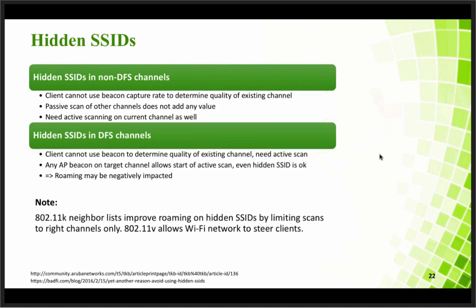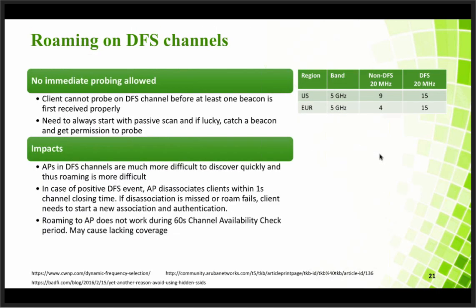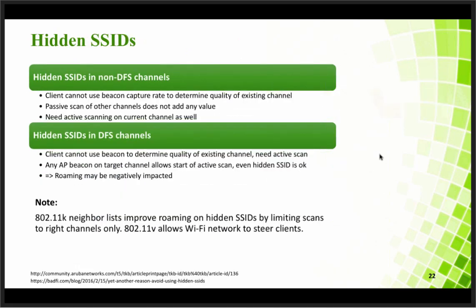Another factor here is hidden SSIDs. You don't get the SSID name with the beacons because it's hidden. Basically, it's removed. So you don't get the channel information as well from the current AP as you get with non-hidden APs. Hidden SSIDs on DFS channels are even a little bit more difficult, because you cannot probe before you have received one beacon. And the beacon doesn't need to have the SSID name. So if you receive a beacon even with a hidden SSID, then the client is allowed to start probing. So these impact roaming further.